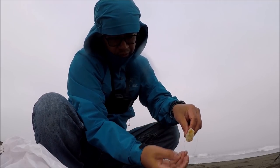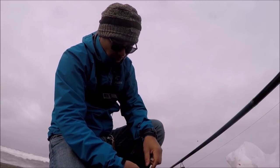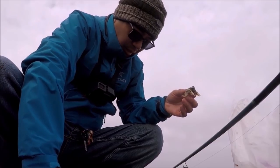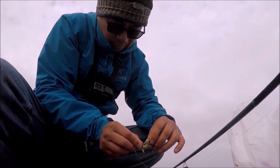Okay, so just like that. Don't worry about all that sand because it'll come off once it hits the water. There we go. This one looks kind of smelly. So that should be good, right?